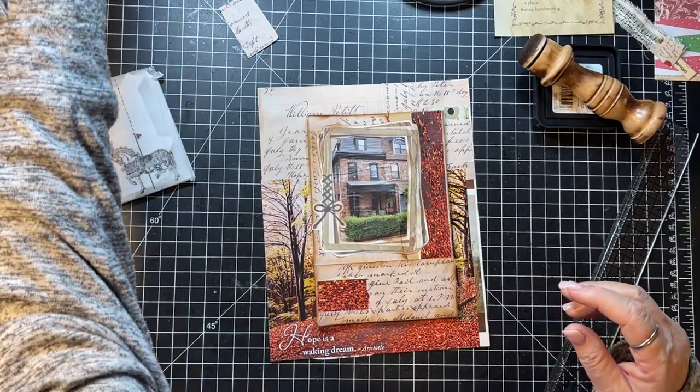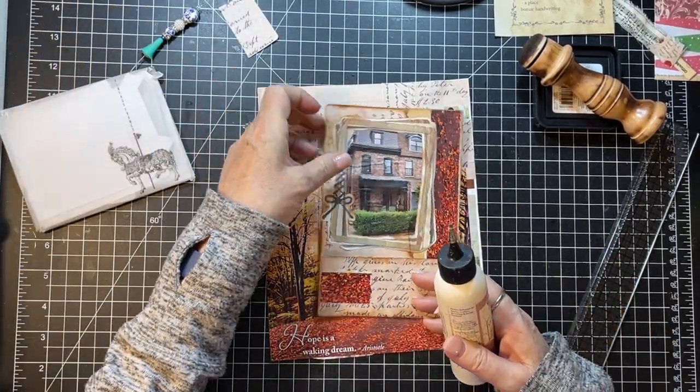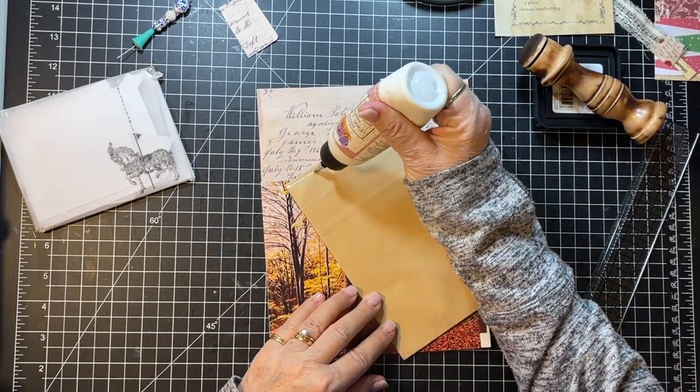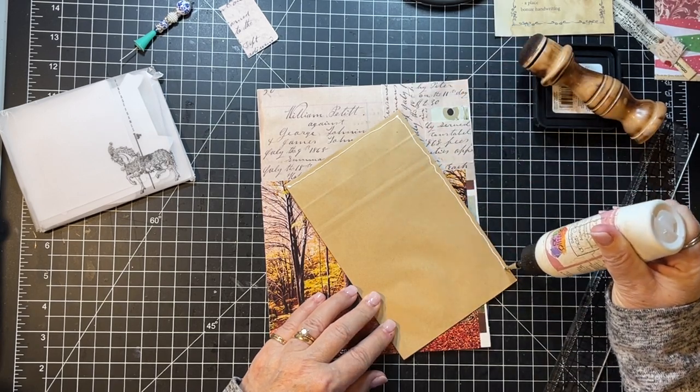I'm just going to put this on as if I'm going to use a pocket on the side. I'm not, but I could. And, you know, no sense gluing all this down, all this space.